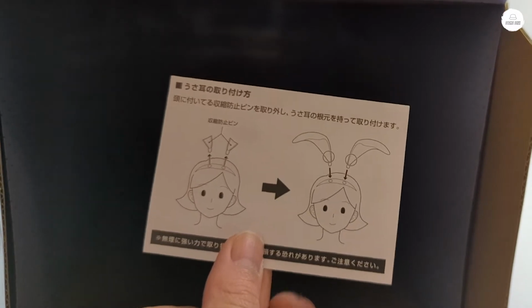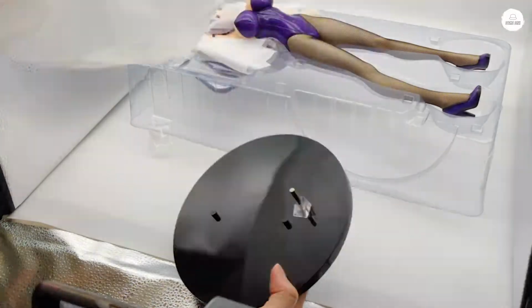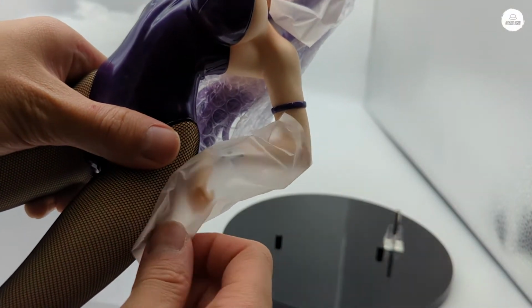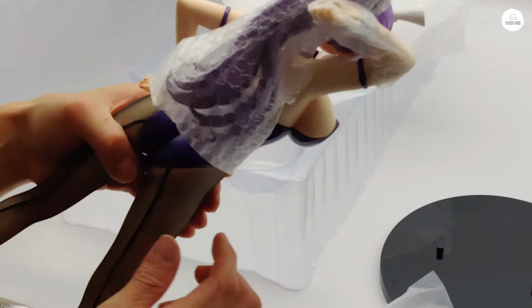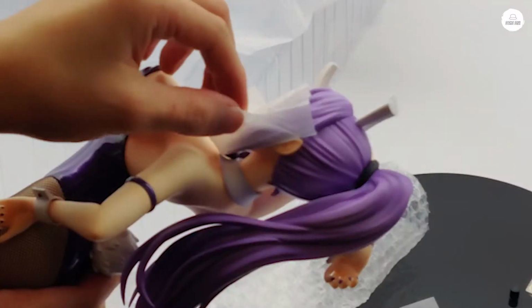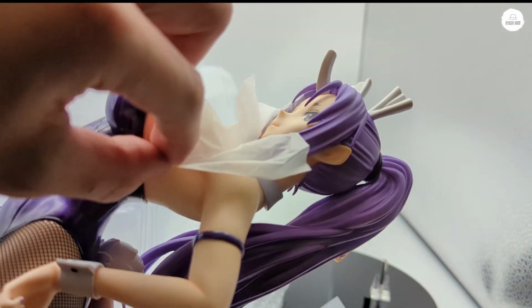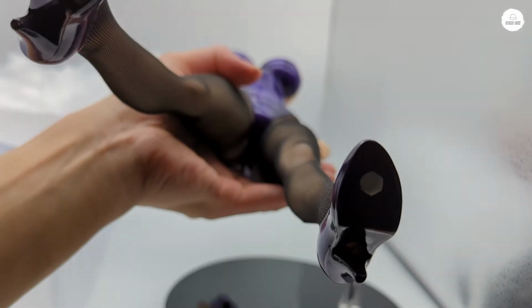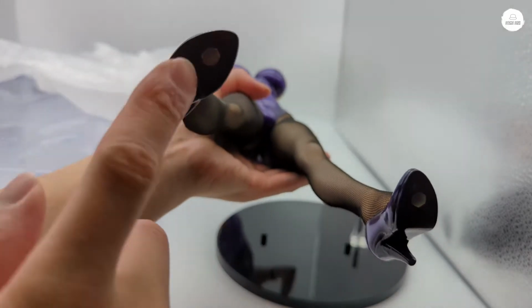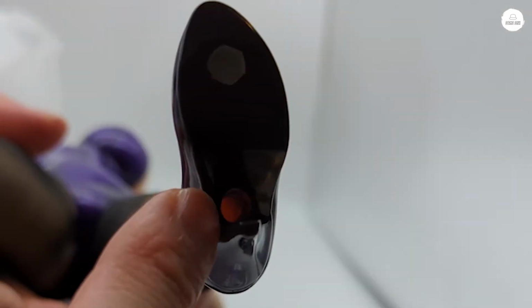So I pulled out this manual from the bottom of the box. You got the wraps on these sides and on the hair. And it looks like there's wraps on the sideburn area. And then if you look at the bottom of her feet, you can see there's one hole here, and there's a hole on this one, but there's also another hole down here.